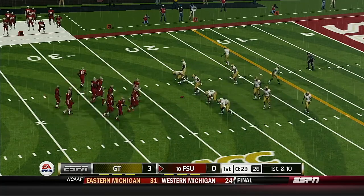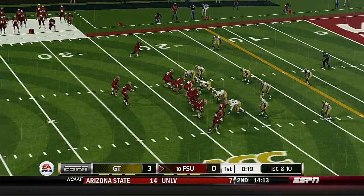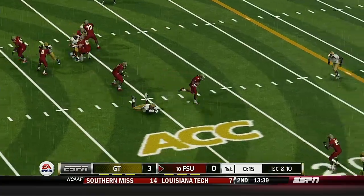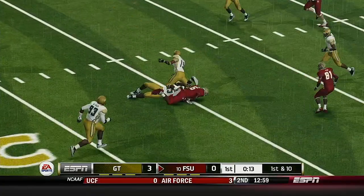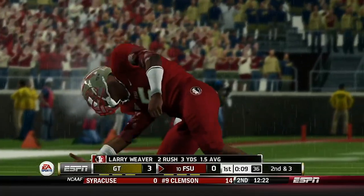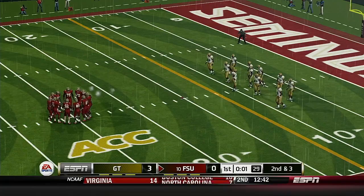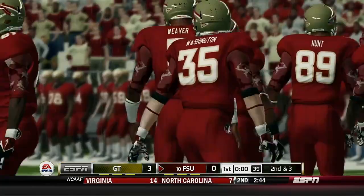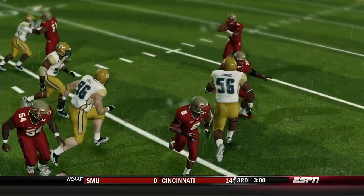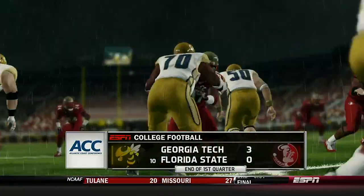From the 22-yard line, it's first down. He's scrambling. Tackle around the 15-yard line. Second and 3. Man left. Four down. Check right. So at the end of one quarter, Georgia Tech leads 3-0.